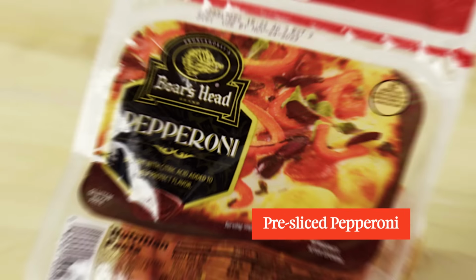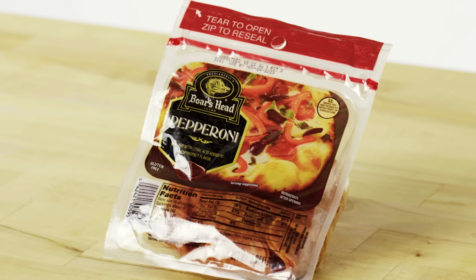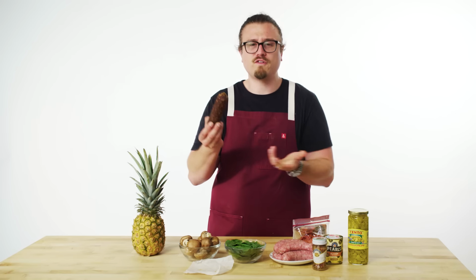Now, the perfect topping for a perfect pizza would be pepperoni. We have a natural, properly aged pepperoni, and we have pre-sliced from the store. You tell me what you want. This tastes like, well, mass manufactured vinegary meat, but this has like so many other things. It's funky, it's almost borderline cheesy, it's just more flavorful. The properly aged pepperoni is what I would choose.